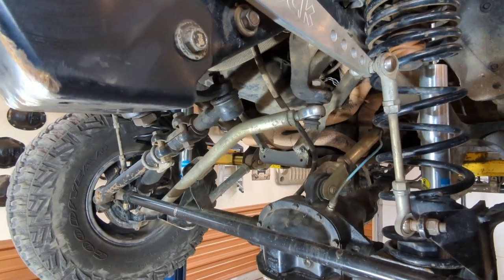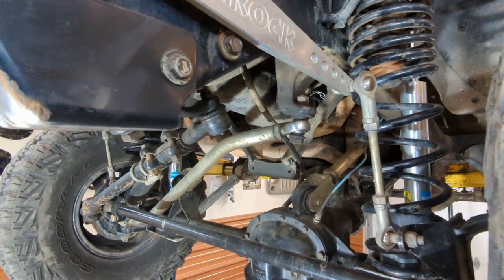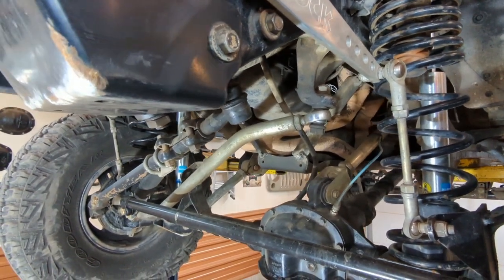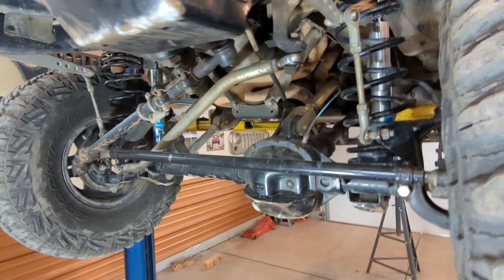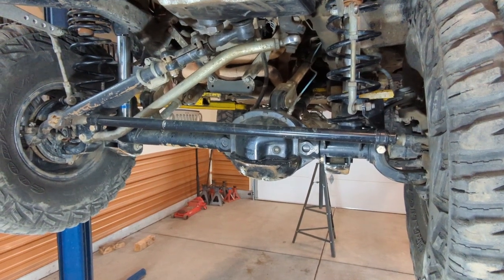I was getting ready to rebuild my steering gear for hydro assist anyway. So what I'll probably do is utilize a different box and just rule that out altogether. So that will be fine. I just need to get a new front axle. I'm going to have to swap over all my internals, locker and all that stuff.